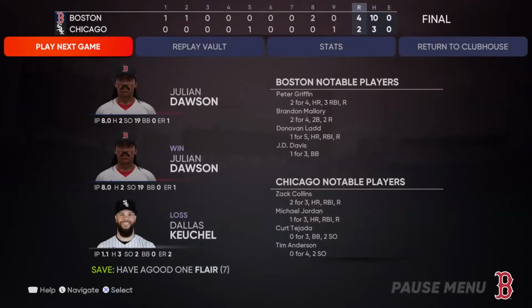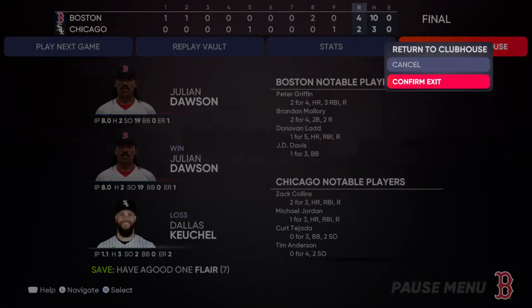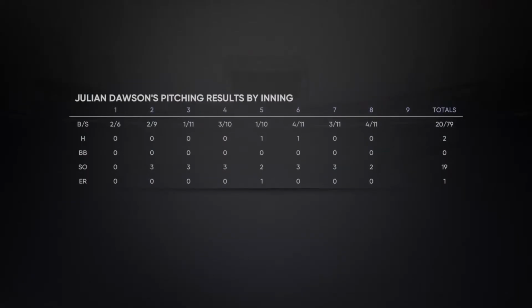4-2 the final score today. Boston jumped out to an early lead in the first.